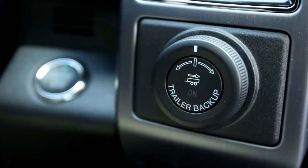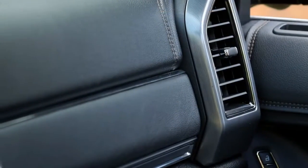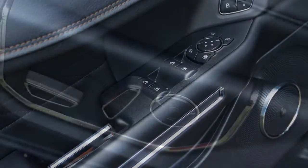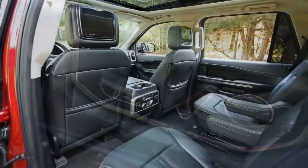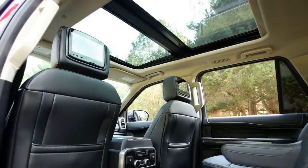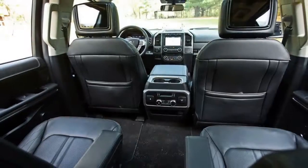The Expedition's EcoBoost V6 powertrain is smooth and powerful, but the truck is virtually no quicker than the 6.2-liter V8-powered GMC, and the Ford's promise of improved fuel efficiency may be illusory. The Expedition's 19 mpg combined EPA figure is 2 miles per gallon better than the Yukon's, but its 22 mpg highway number is the same. And in our real-world 75 mph highway fuel economy test, the Denali matched the Platinum's 20 mpg showing.